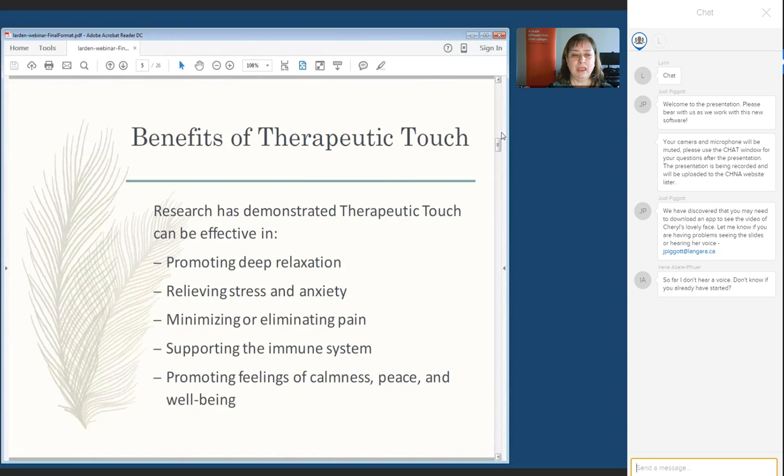So, some of the benefits of therapeutic touch. There's been a lot of research done on therapeutic touch, and some of the most common things are promoting deep relaxation. That's effective in probably over 90% of people. Relieving stress and anxiety, again, tons of different studies showing that. Minimizing or eliminating pain, supporting the immune system, promoting feelings of calmness, peace, and well-being.